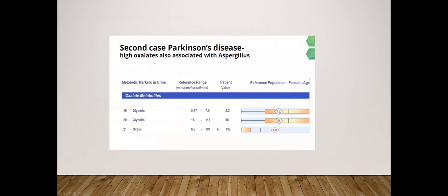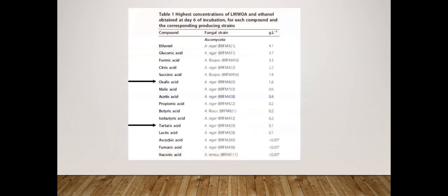Okay, so here's a case of high oxalates associated with Aspergillus. This person here had high Aspergillus on the organic acid test, and look at his oxalic acid. Now, these are also different, and give you clinical signs of the type of hyperoxaluria you may have. This one's primarily external or can also be produced from Candida and mold. These two can give you indications of type 1 and type 2 hyperoxaluria. I believe this one is the genetic version. So if these two are very, very high, there could be a genetic thing going on as well.